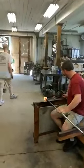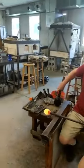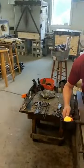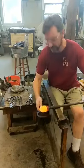Todd's gathered up more glass. He's gathered clear on top. So now that white glass is surrounded on the inside. It's covering clear. On the outside, it's covered by clear. So you have a lot better heat distribution. And when he goes to blow it out, it'll be a lot more even.